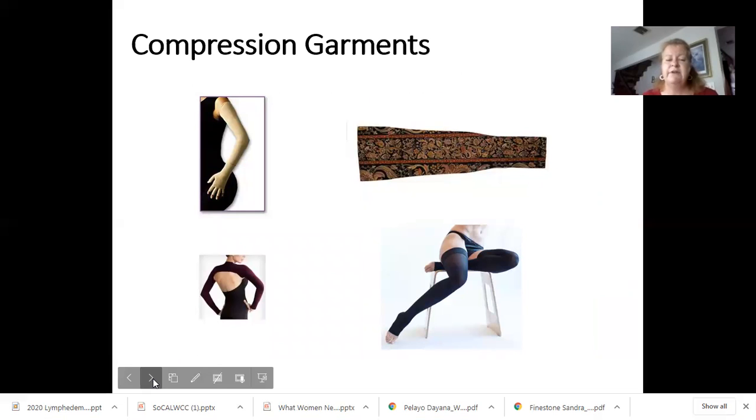Then after we've gotten you down in size, we're able to put compression garments on, which are lots of different things. The one that you'll see up in the upper left corner is a typical sleeve that we've all seen. But then if you go to the upper right corner, you'll see the one with the paisley on there. And there's some things out there that if you're going to have it long term, you can make it look like you've got tattoos or anything else on your arm, or even on your leg for that matter.